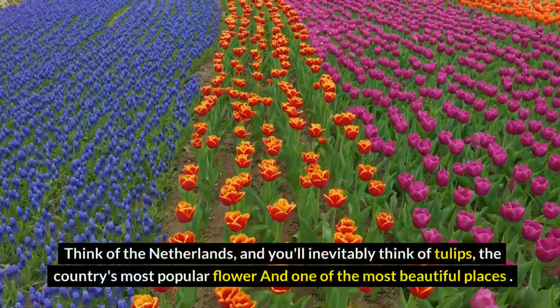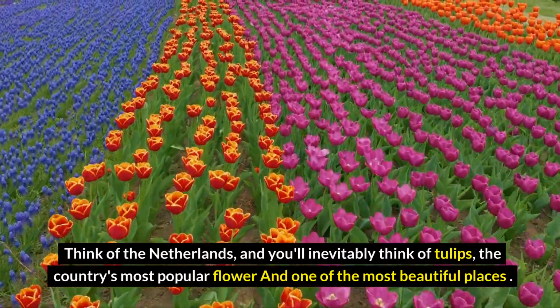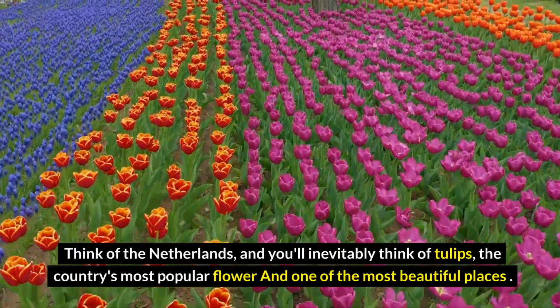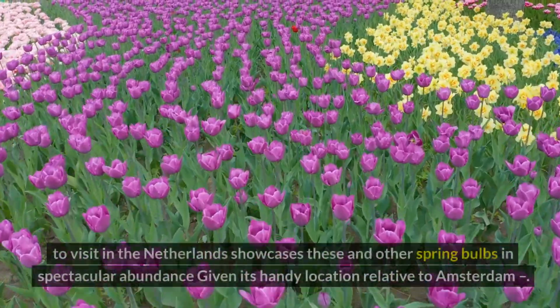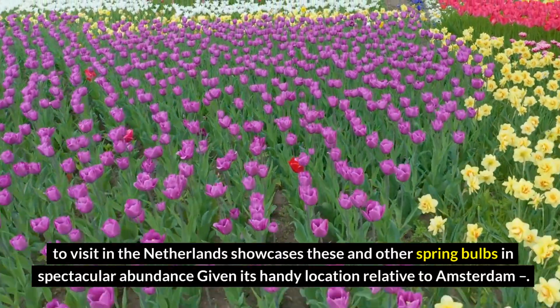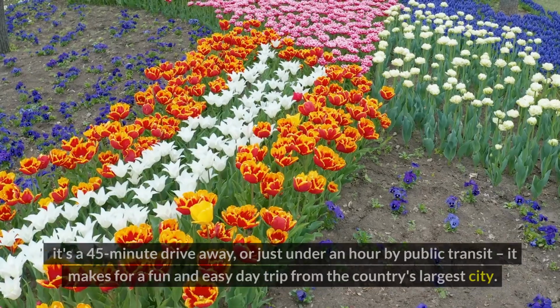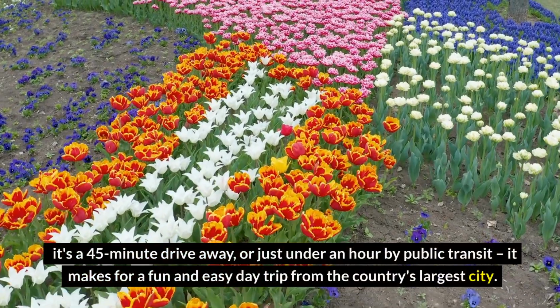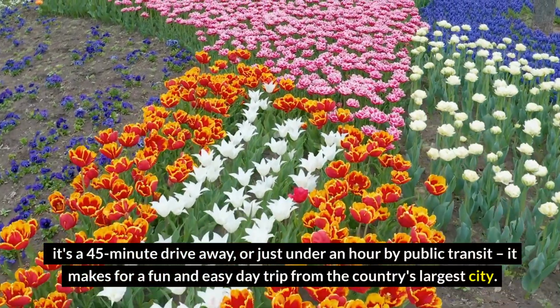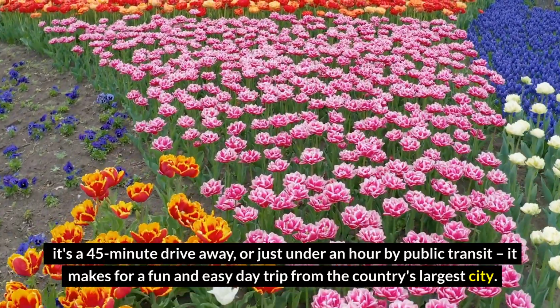2. Keukenhof. Think of the Netherlands, and you'll inevitably think of tulips, the country's most popular flower. And one of the most beautiful places to visit in the Netherlands showcases these and other spring bulbs in spectacular abundance. Given its handy location relative to Amsterdam, it's a 45-minute drive away, or just under an hour by public transit. It makes for a fun and easy day trip from the country's largest city.